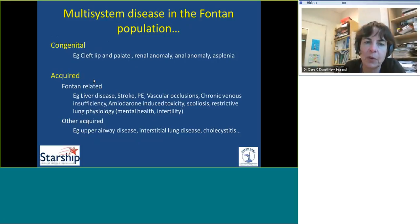And then some of them will also not be born with problems, but acquire problems over time, which may or may not be related to the Fontan circulation. So we need to think about these people and all of the different types of issues.